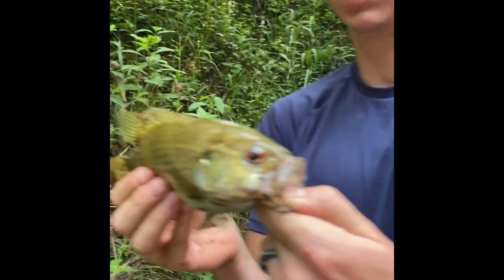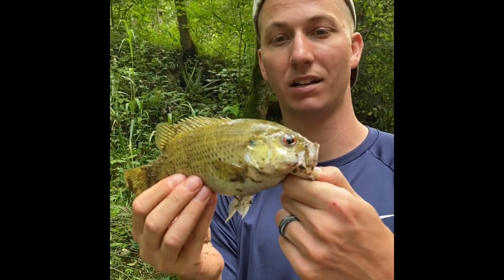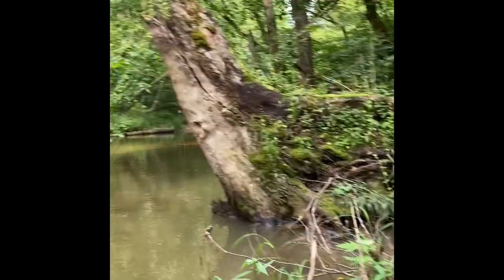And give him a good release. That's the king of this little creek right here. It came out of that 2-foot hole right there. Can I have the phone? Right under that. I want that.